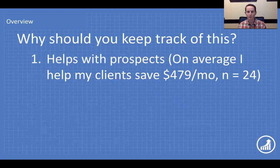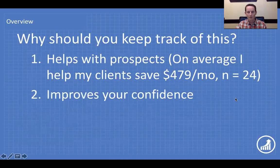I've done this with 24 of my clients. My average fee is about $250 a month, and it's almost like a game that I play where I try to more than make up for my fee with all these tips. It also improves your confidence. When I first started out, I was like, am I going to add value to these people? Seeing the impact that you can have over time gives you that confidence when you're meeting with prospects and then in client meetings as well.